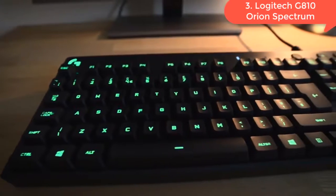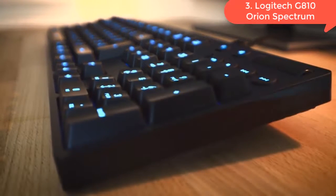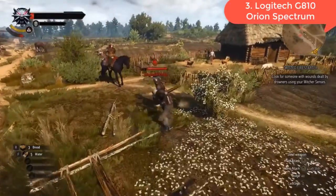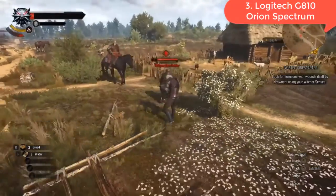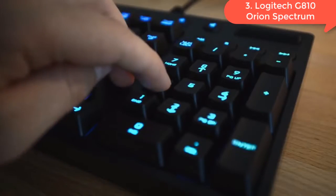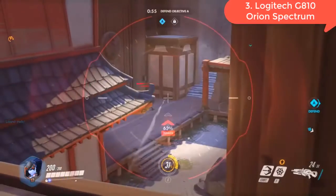All in all, the G810 occupies a comfortable spot on the price spectrum, sitting roughly halfway between the HyperX Alloy FPS and its bigger, badder cousin, the G910. It borrows the best from both worlds, the compactness and the subtler design of the Alloy FPS, plus the RGB lighting of the G910. Other than that, not much differentiates it from the aforementioned two keyboards.